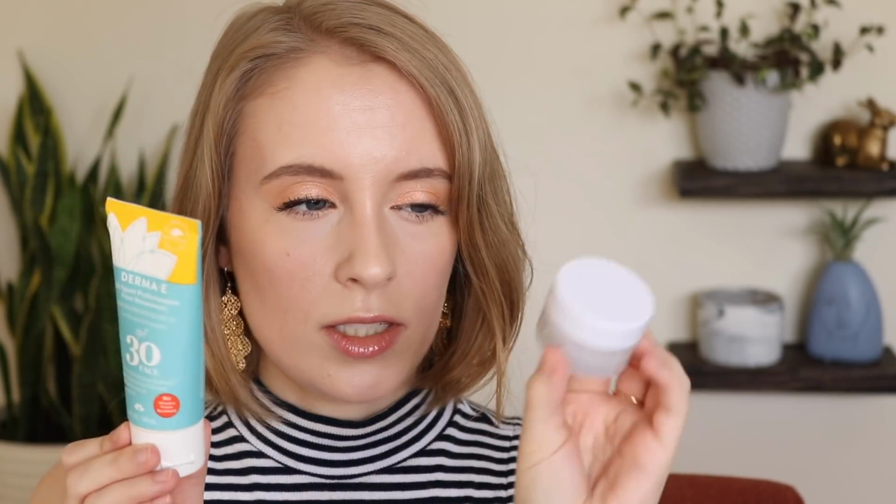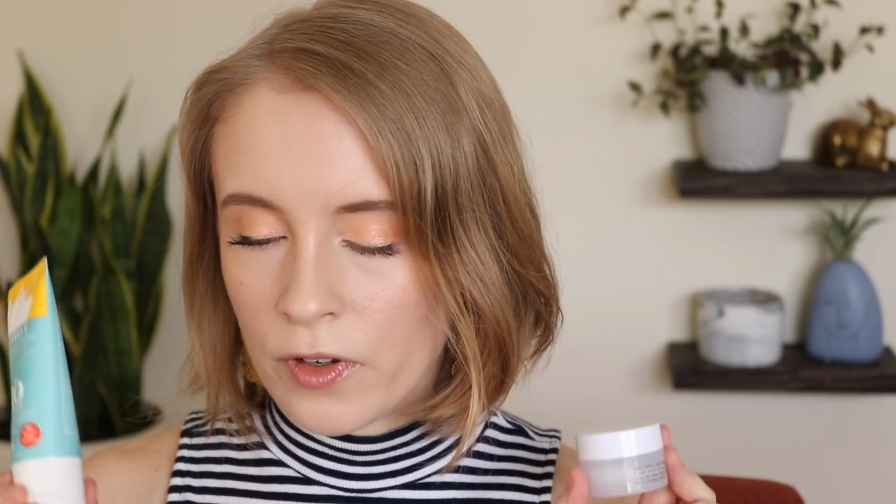I think by next month I should at least be done with these two things, the Happy Hydration Cream from e.l.f. and the Derma E SPF. Both are, I think, pretty close to being finished.